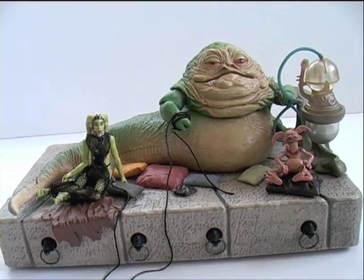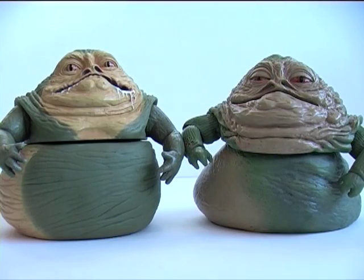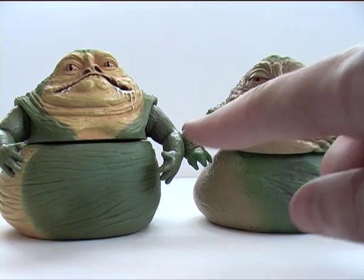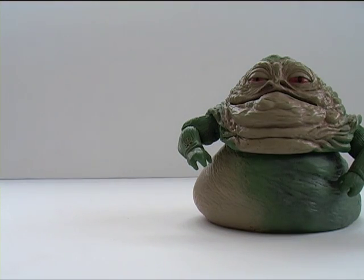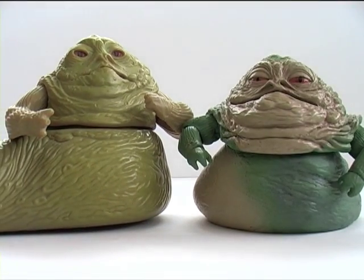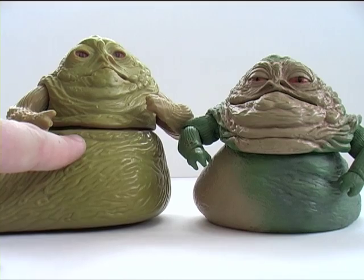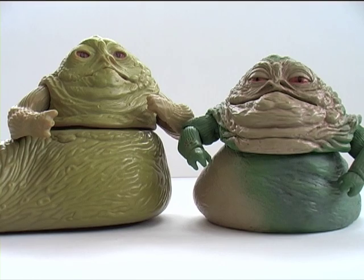There's the set in total. Looks great. There's a comparison there of the two most recent movie accurate Jabba the Hutts, and you can see there that the sculpting on the most recent one is definitely superior. Just take him out, put in the original Jabba the Hutt figure. There's a comparison there. Like I said, for 27 years old, the sculpting here isn't too embarrassing compared to a modern sculpt from last year.